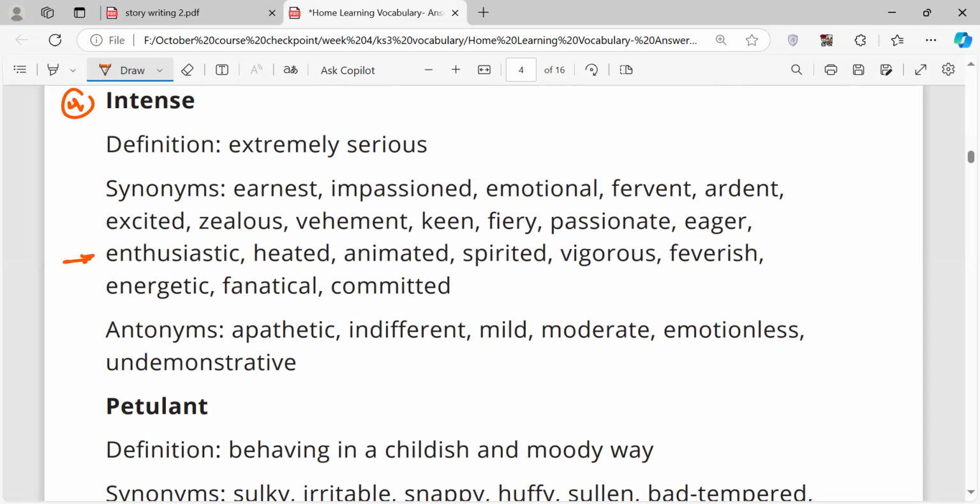Enthusiastic, heated, animated, spirited, vigorous, feverish, energetic, fanatical, committed. The antonyms: apathetic, indifferent, mild, moderate, emotionless, undemonstrative.